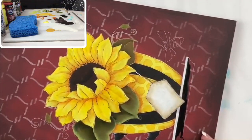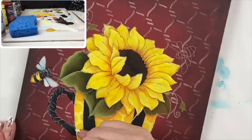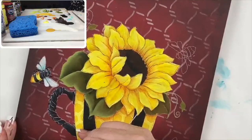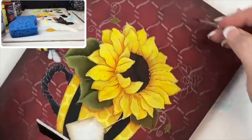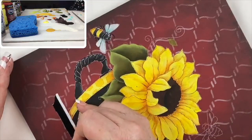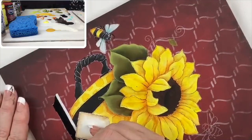So we're almost done here. I'm just going to finish up this little bit here. Usually I have everything base coated. Today I'm just a little behind the eight ball for some reason. It's all good.